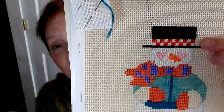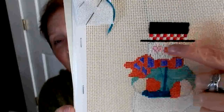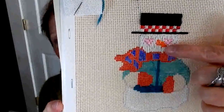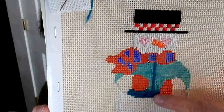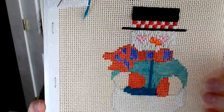There's some satin stitch and some mosaic stitch. And you can see I did the hat and the checkerboard. And I got a lot of the stitching in the face and the nose. And then I did the center stitch down the sweater, and I started doing the mosaic stitch inside.